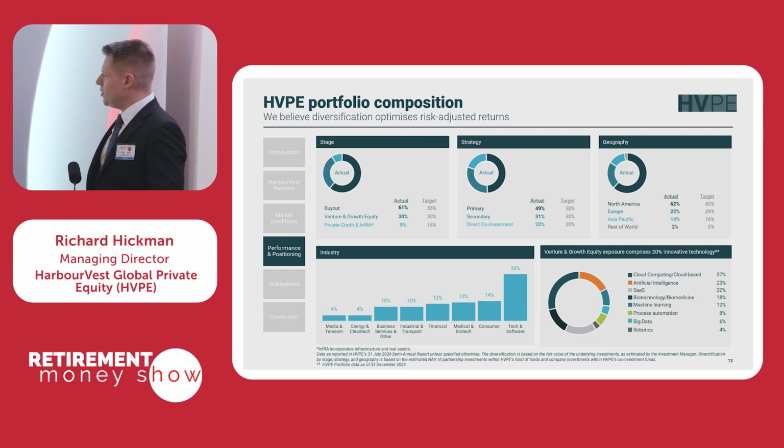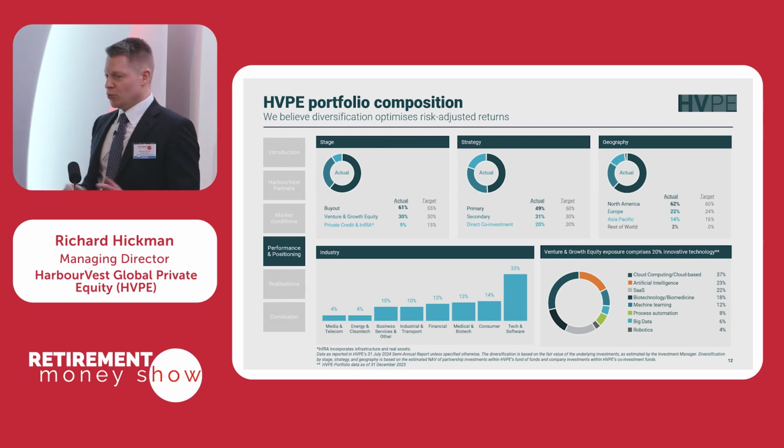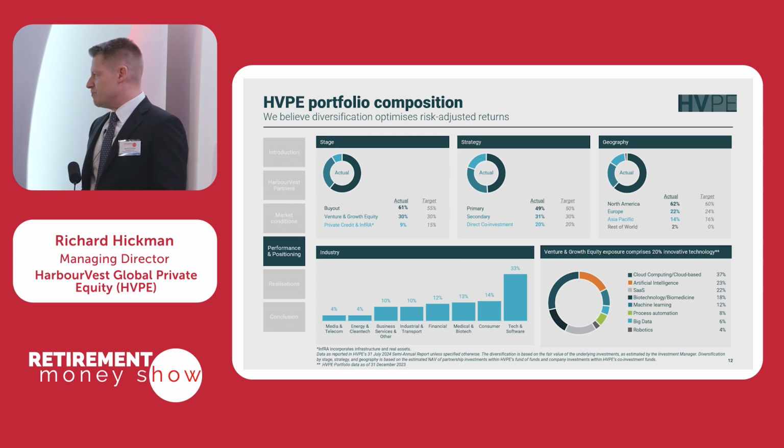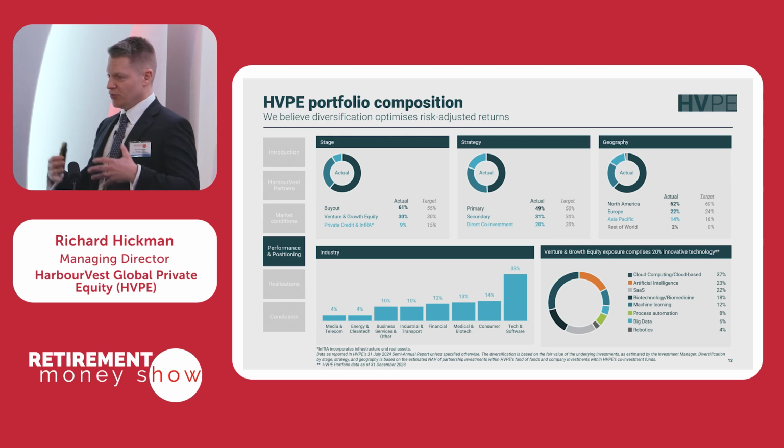In terms of geography, we roughly mirror the FTSE All World Total Return Index, a global stock market index. So we're not trying to be clever in terms of geographical allocation. We don't tend to make too many changes to the structure of the portfolio. We're really trying to optimize the returns through our selection of investments and the way in which we deploy capital.